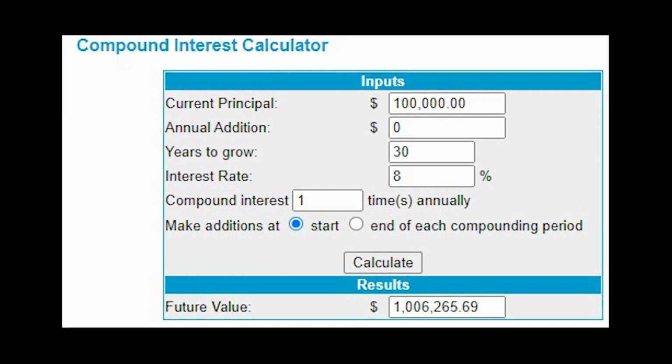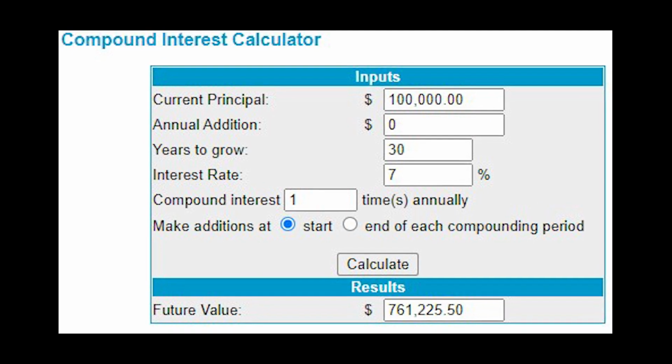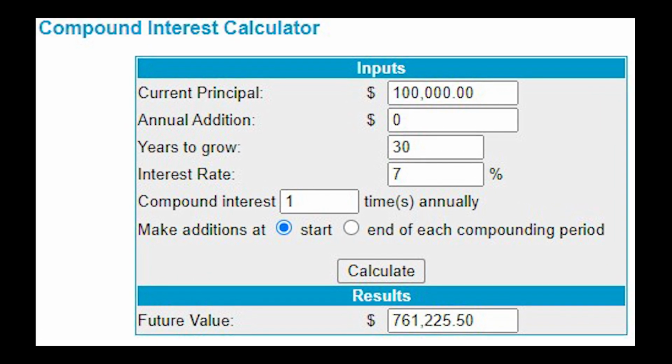Now, a 1% management fee might not seem like much, but if you have, say, a $100,000 investment at a 8% return per year over 30 years, you would end up with just over $1 million. However, if you have the same amount invested with the same return, but a 1% fee over 30 years, you'd end up with just over $760,000. And that's a difference of over $200,000 from the 1% fee. So fees are very significant over the long term.